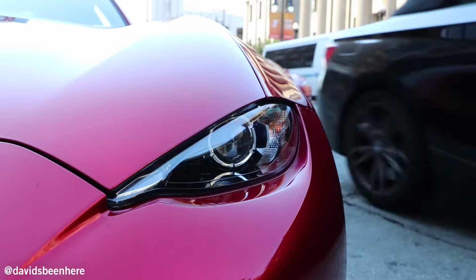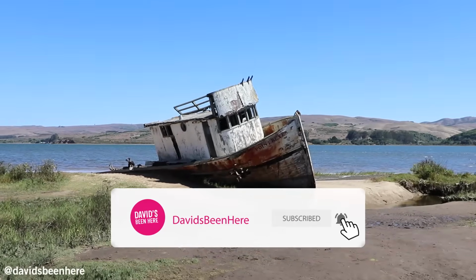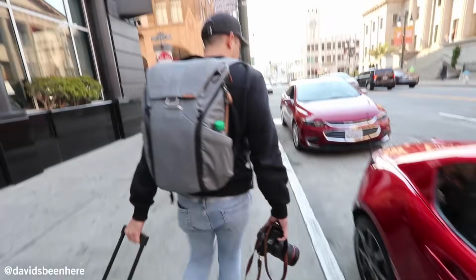And today we're driving 4 hours north to Mendocino. Along the way, we're gonna stop at many points. We're gonna also try some oysters. I'm super excited. How about you? I'm super excited. Let's do it. Let's see how we fit all this in the trunk.